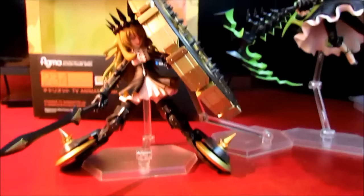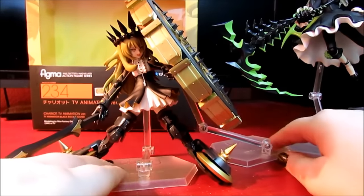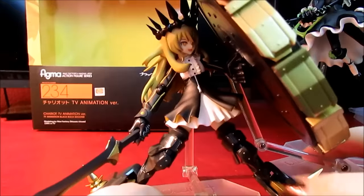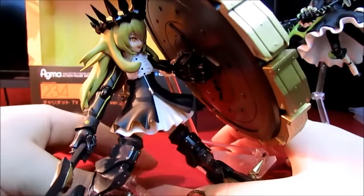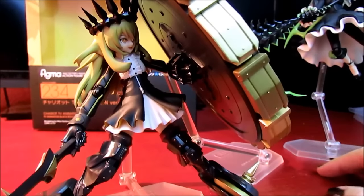Yeah, there we go. This is what we got going down over here, and the sword with her battle ready face. Yeah, this shield is so huge. It really is massive. That's the thing with all Black Rock Shooter Figma characters. They all have that one ridiculous prop, yeah.